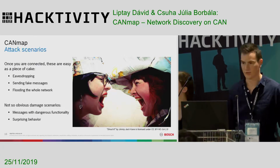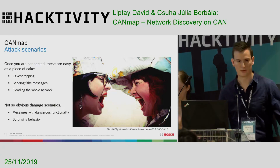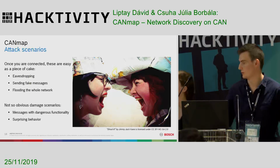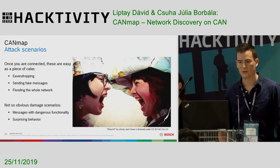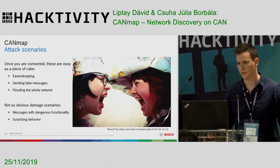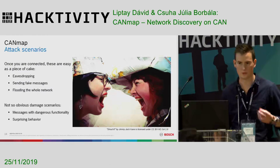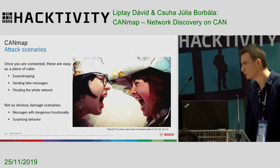Also, if we want to send out some fake messages, it is really easy. Once we are connected to the network, we are able to craft any type of message we want, so we can inject anything. Also, as you can see in the picture, if Eve starts shouting all the time, we won't be able to have a nice conversation in the dark room. So flooding the network is really easy. If we constantly send a message with the lowest message ID possible, we always win the arbitration, and the other ECUs on the network won't be able to communicate.